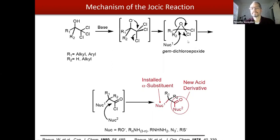intermediate structure. These intermediates are very interesting in that they're latent dielectrophiles, meaning that there are two carbons in these structures which are electrophilic. That allows one to introduce two nucleophiles or a tethered nucleophile to these intermediates to form far more complex product structures.